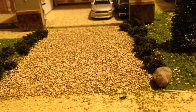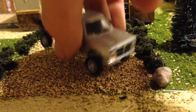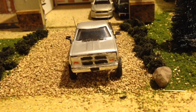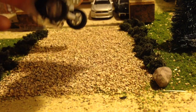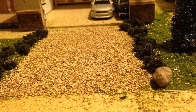The next would be my first gen Dodge flatbed. All I did with this one was I painted it silver, added mirrors in a flatbed, CB antennas, new rims and tires, and I painted the grill, and that's about it. Not much for that one. It used to be a Hot Wheels. It was the Little Red Express truck.